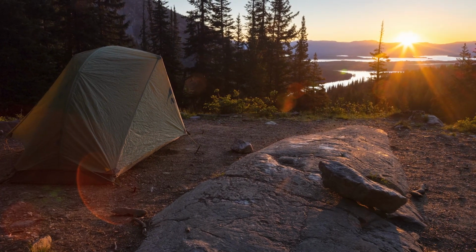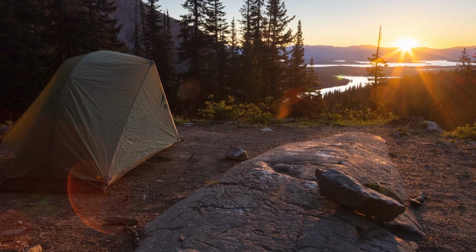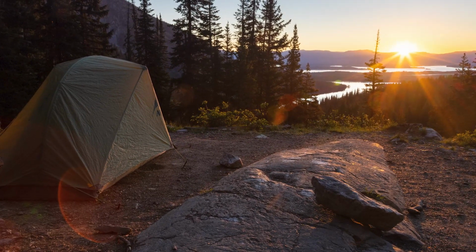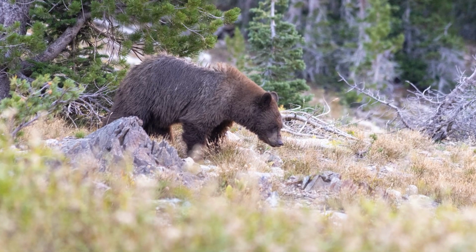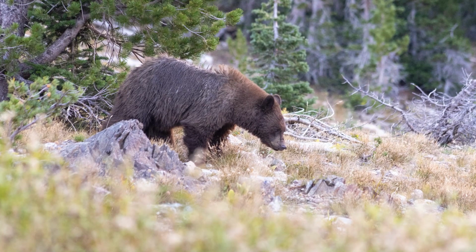However, if you're buying your permit way before your arrival or anticipated start date, still early to mid-August is typically the safest bet. So I hope that answers your questions on when the best time to hike the Teton Crest Trail is.